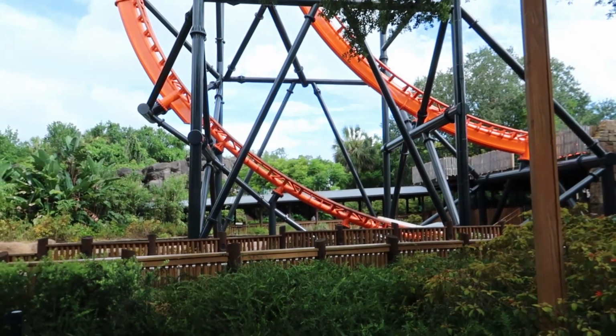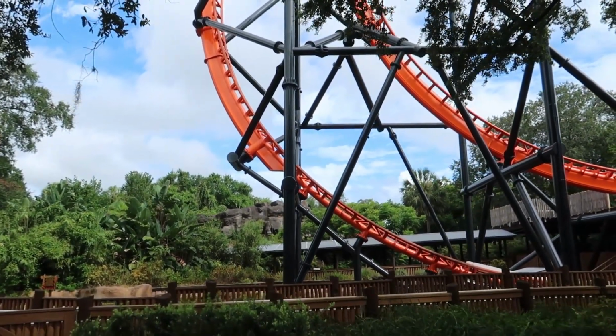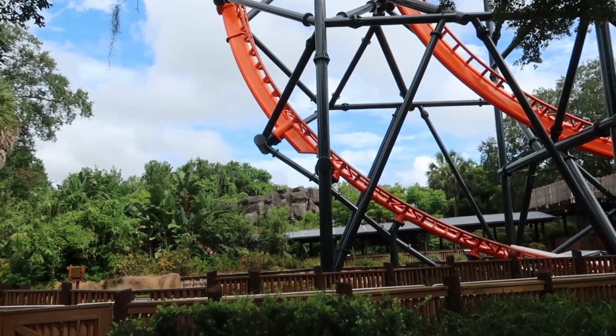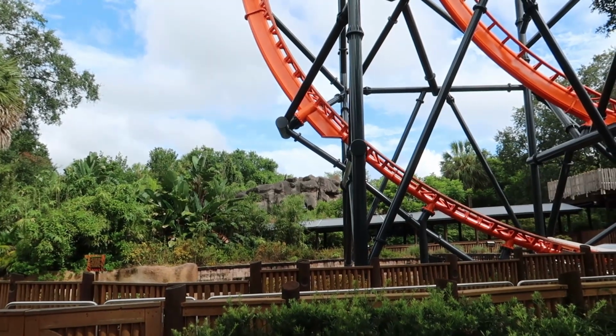So we're actually going to start on this side of the park. We're over here at Tigress, and this is the first house to be announced for Howl-O-Scream 2021, and this house is called The Forgotten.